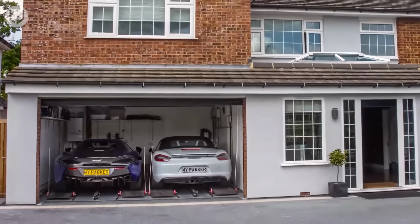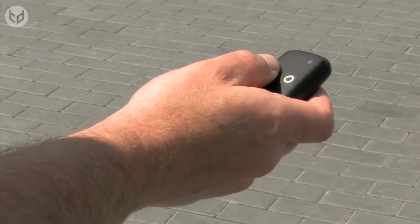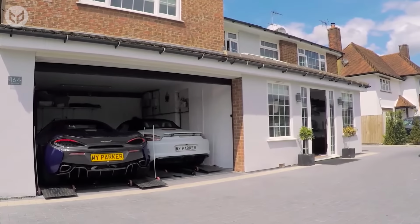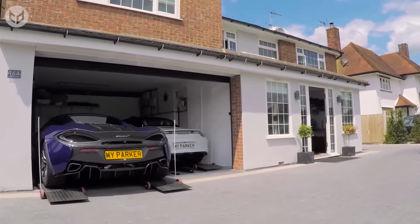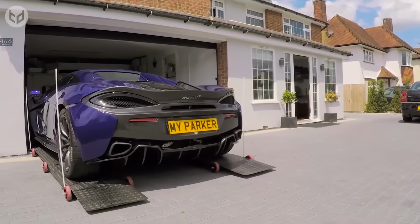The system works equally well for a double garage, with both cars parked on shelves. You can see how it would be impossible to enter or exit either vehicle when they're both parked inside. But thanks to this brilliant solution, hopping in or out of either one is no longer a problem.